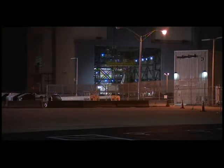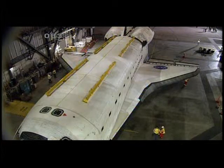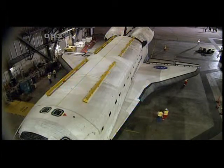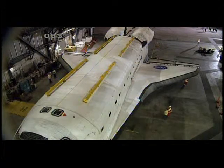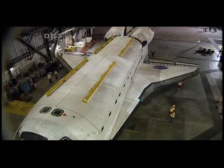The move from the Vehicle Assembly Building, where you can see Atlantis at this time, will take about 12 hours and will be a 9.8-mile journey through the grounds of Kennedy Space Center. Orbiter Atlantis will be surrounded by a host of shuttle workers and former shuttle workers as it makes the journey. There also will be a couple of stops along the way for a signing ceremony.